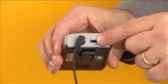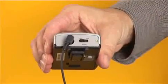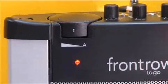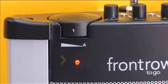Turn the transmitter on. You'll notice a steady green light. This means that it's on, has a full charge, and is transmitting. Now, turn on your receiver. Turn the left volume wheel to 1 as a start. The red light tells us that the receiver is not getting a signal. That's because the channels don't match.